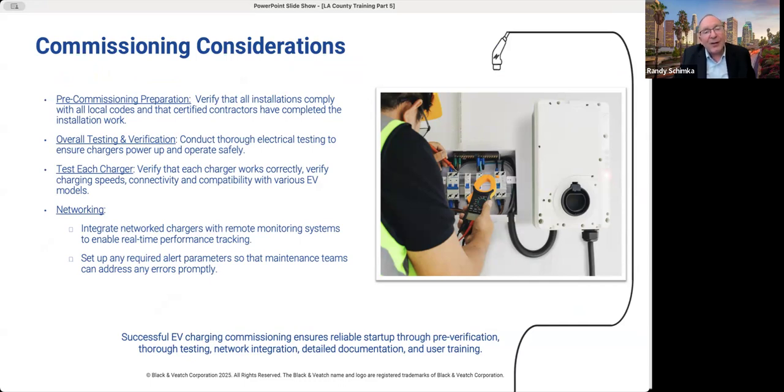In the testing and verification process, each charger needs to be tested to ensure that they power up and they're working correctly, and they can deliver various power levels to cars, because cars can actually request the power level. The EV chargers are also tested to make sure that they're compatible with different brands of cars. The network functionality of the chargers also needs to be set up and tested. Once that is working correctly, the chargers need to be integrated with the associated remote monitoring systems on the back end for performance tracking.